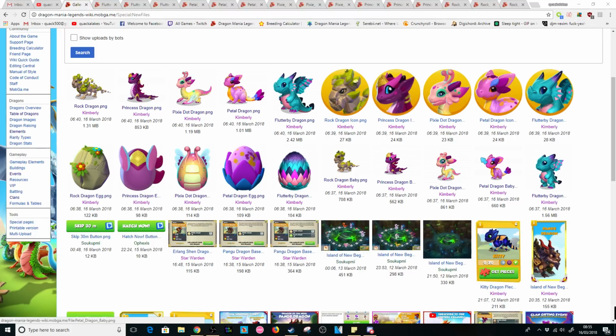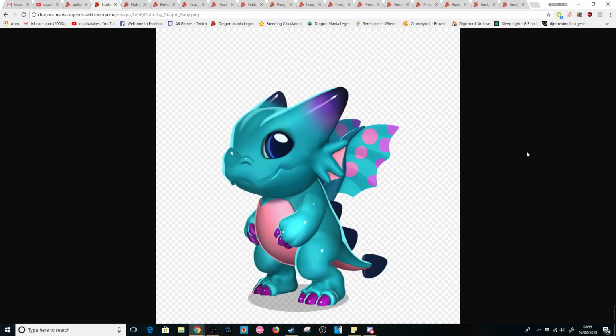Some of them are a little bit, because I'm not really a big fan of pink. But either way, first dragon we've got here. This I said was my favourite one that I'd seen. This is called the Flutterby. The Flutterby dragon. How cute is that?